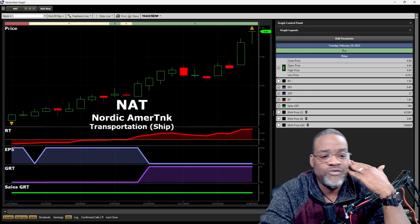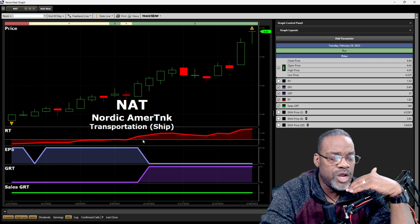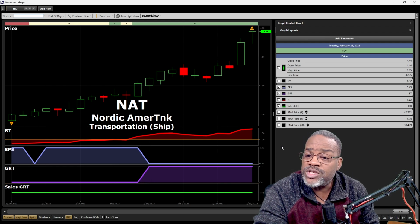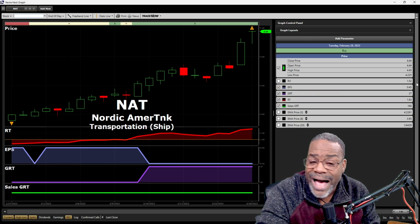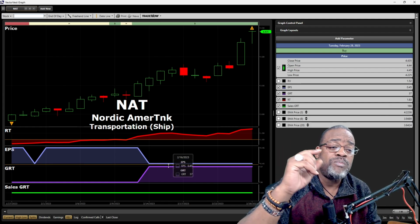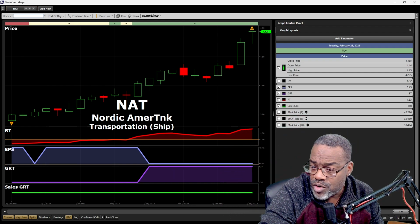Wow, there's the first stock. Bottom left, top right, relative timing went from below 1 to above 1. Earnings per share is starting to fall a little bit, but still earnings per share is still positive. How about the earnings growth rate? That over time should be pulling that earnings per share a little higher. That's why I want you to keep your eyes on it.